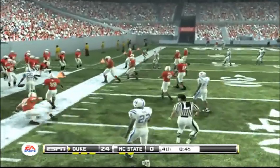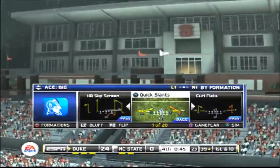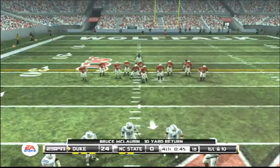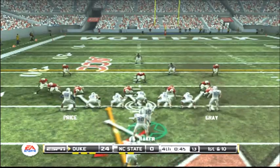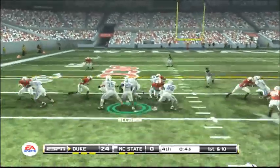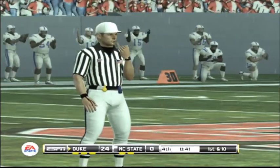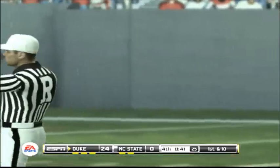McLaurin takes it at the 49. The defense did a nice job shutting down the offense the last time they had the ball. This drive will start at the 39. First down, 10 yards to go. And he carries the ball for a nice gain. Personal foul, face mask on the defense. And the defense gives up some free yards to the offense.